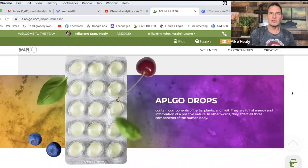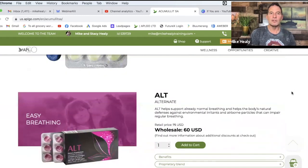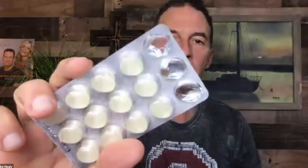All right, so let's talk about the drops real quick. I want to show you this. I'm going to stop the screen share because I want to show you a couple of these products. They come in these little boxes, which you just saw. This is probably one of my favorites. It's called ice. It's for indigestion, and you basically pop them open. They come in two of these foil packs, with 30 total in a box. Basically, you pull one out, and then you just push it right through.